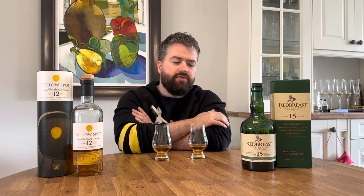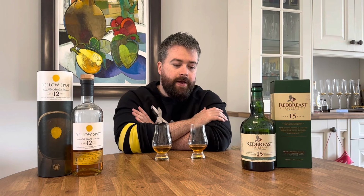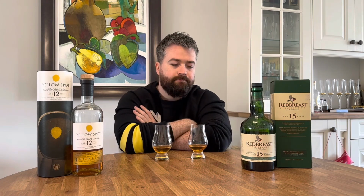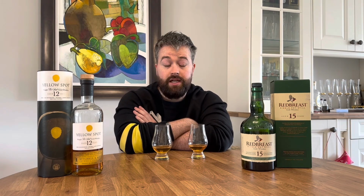so the Yellowspot is, well, in Ireland it's around €85. I think the 15's a little bit cheaper than that, but in the UK you can probably pick these up for around £70 in the UK, £75, and maybe even into the 60s, so that's your ballpark for the price. I think it's quite expensive for a 12-year-old whiskey, I must say, but it is really, really nice, the Yellowspot. But there's no comparison with the Redbreast 15 for me anyway.